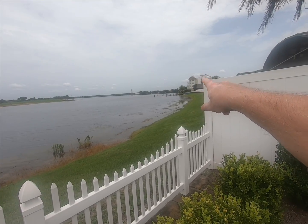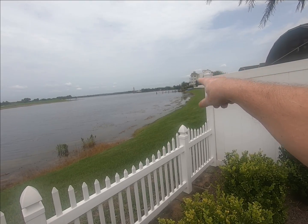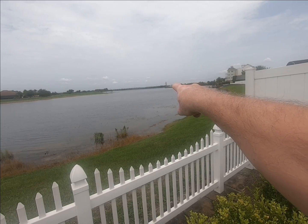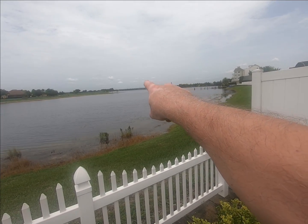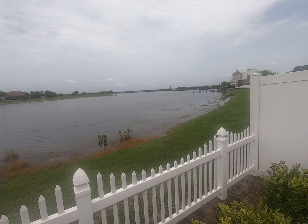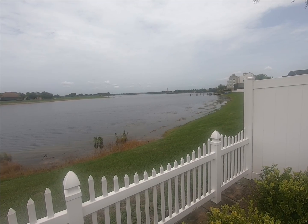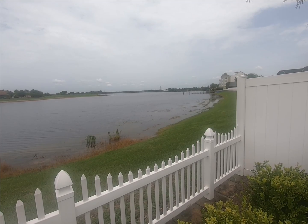Just the other side of that is basically Lake Sumter, and that's where Gators and Cody's and all them restaurants are down there. The Lighthouse restaurant is right over there. And way over there where you see the cars going across the bridge, that's Morris Boulevard. And that bridge right there is the bridge that has to be shored up. There's something wrong with it. It's sinking or something. I don't know.